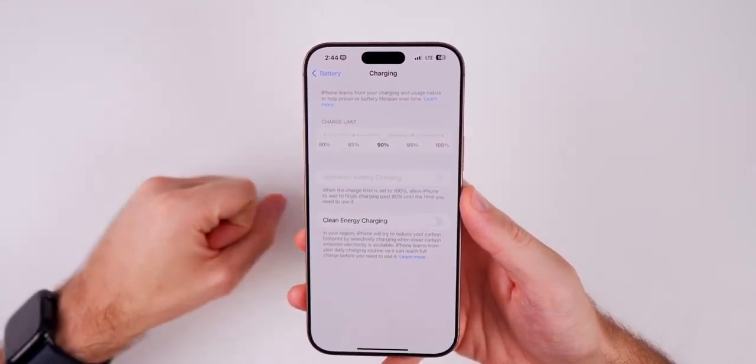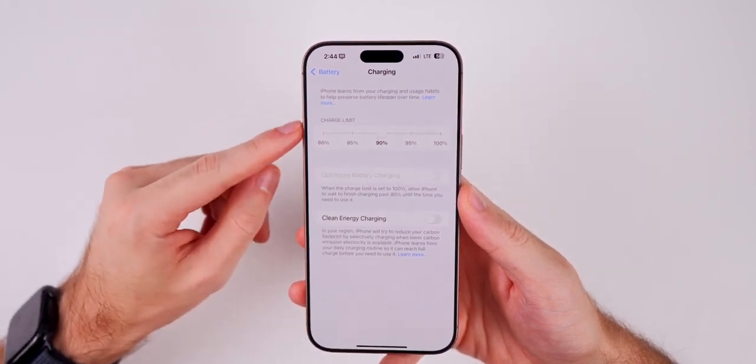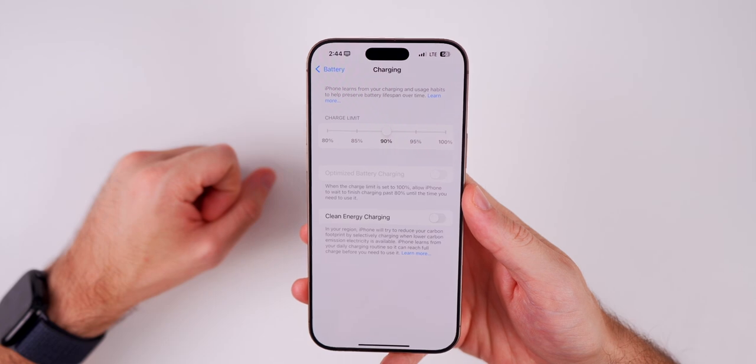So if you're planning on keeping your phone for more than like a year and a half, then I would suggest changing this to maybe 85 to 90% as the charge limit. If you're planning on upgrading every single year, by all means, keep it at 100% because it won't impact you in that short amount of time.